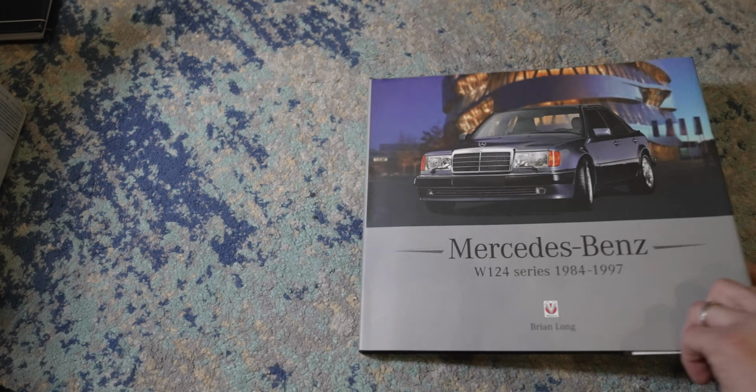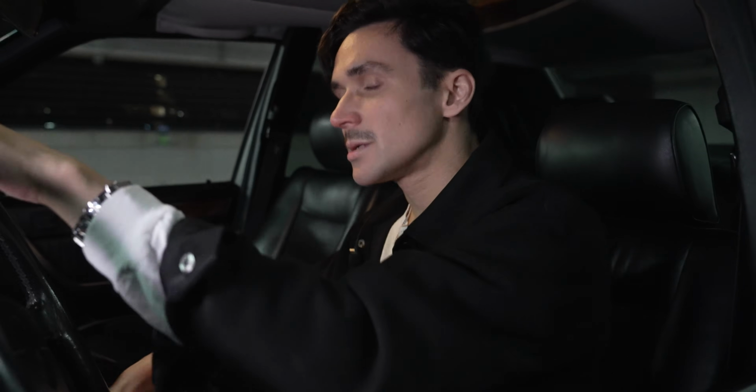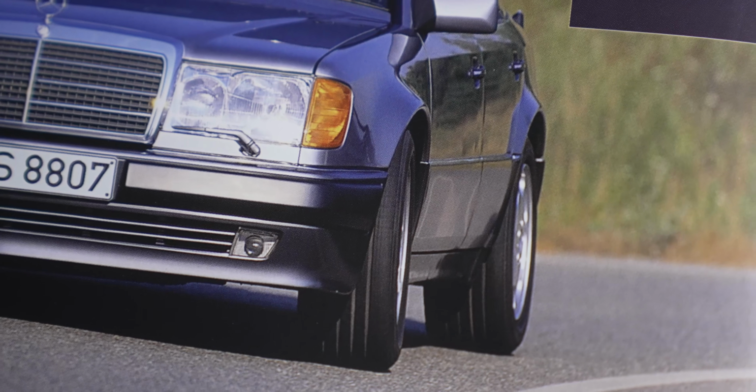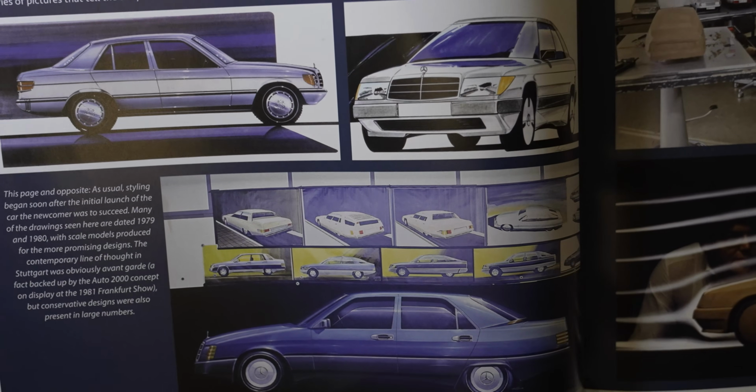And yes, it would have made the most sense to buy the 500E. The Mercedes-Benz, touched by Porsche. The big V8, the wide body, it has it all. But that would leave me with nothing to do. So I bought the car that needs to be touched by me. Know what I mean? I can already see what the car will look like in time.